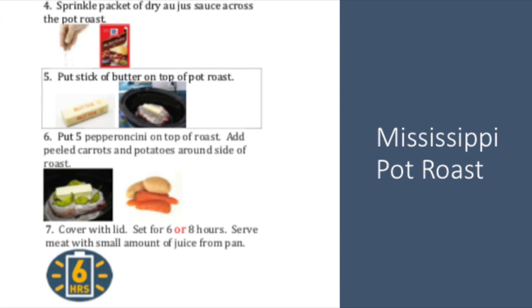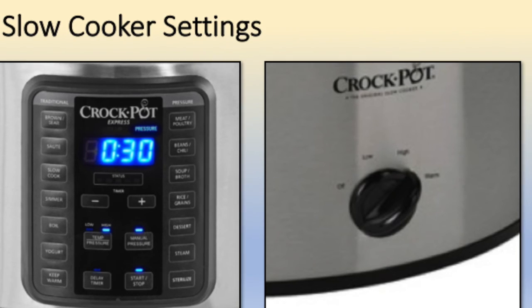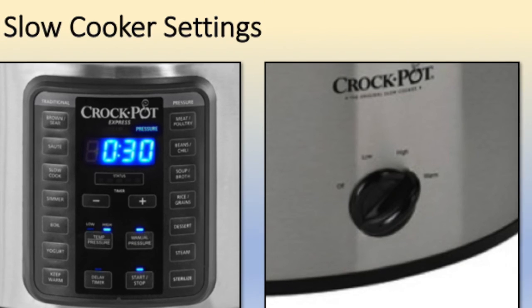So let's talk more about the settings button on your slow cooker. Okay, your meat is ready to go, and it tells you, I believe, that you can set it for 6 or 8 hours, whatever is convenient, which is great. You use what time you want to eat to base it on how long to cook.